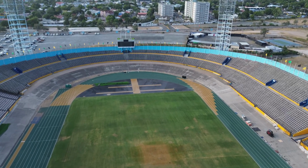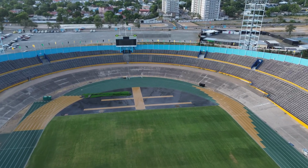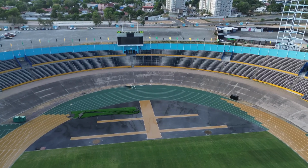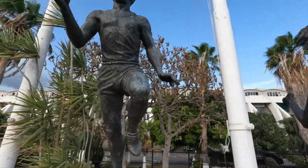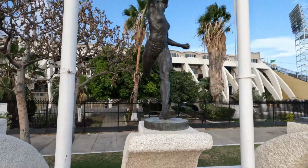Its focal point, the National Stadium, which accommodates 35,000 spectators and remains the proud home of the Jamaican national football team since 1962. It also pulses with the energy of athletic legends, serving as a training and competitive ground for Jamaica's Olympic and Commonwealth Games hopefuls.